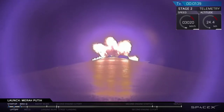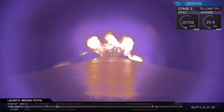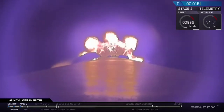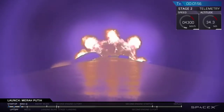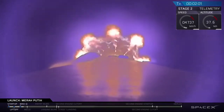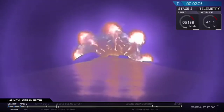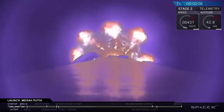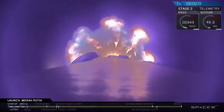Back engine chill. Everything is looking nominal right now. Now coming up, we're gonna have three events happening in rapid succession. The first is MECO, which stands for Main Engine Cutoff. That is where all nine of the Falcon 9 first stage engines will shut down. That'll be followed by stage separation, where stage 1 will separate from stage 2. And then we'll have SES-1, or second engine start 1. That is where that MVAC engine, that Merlin vacuum engine on stage 2, is going to ignite and carry stage 2 onto orbit.